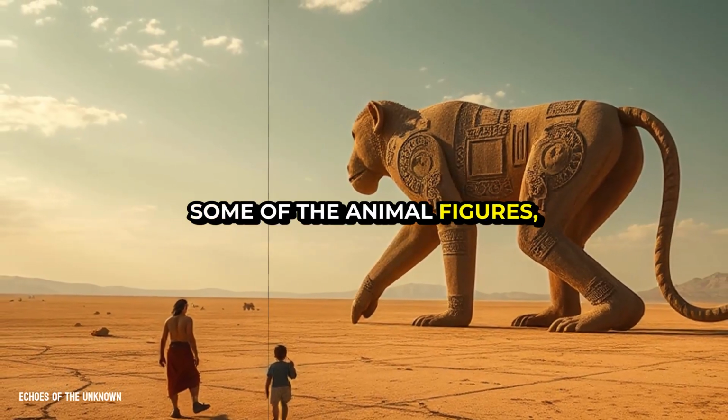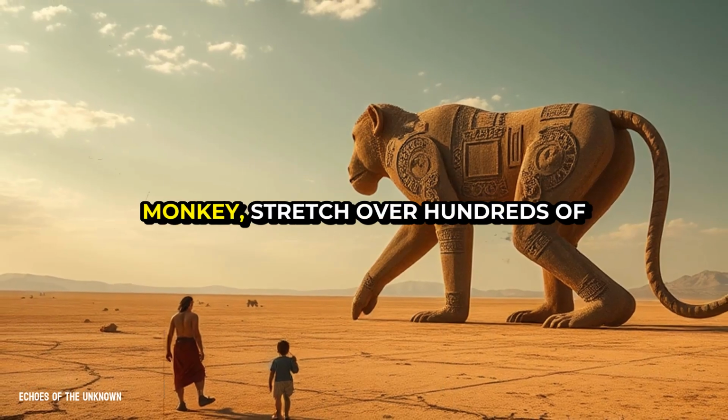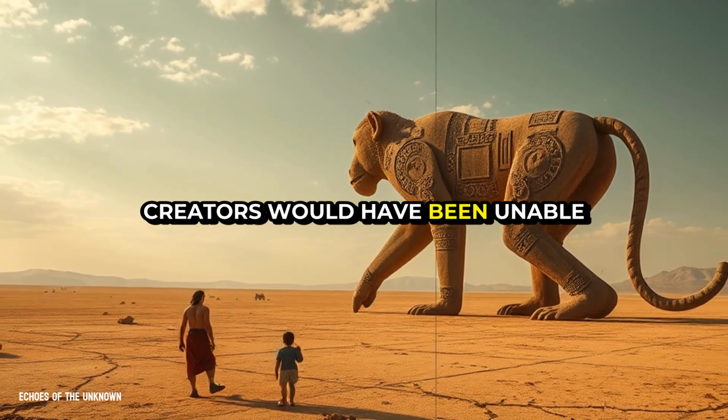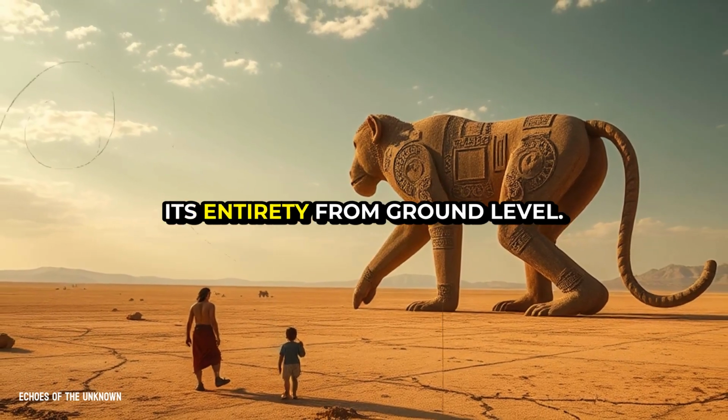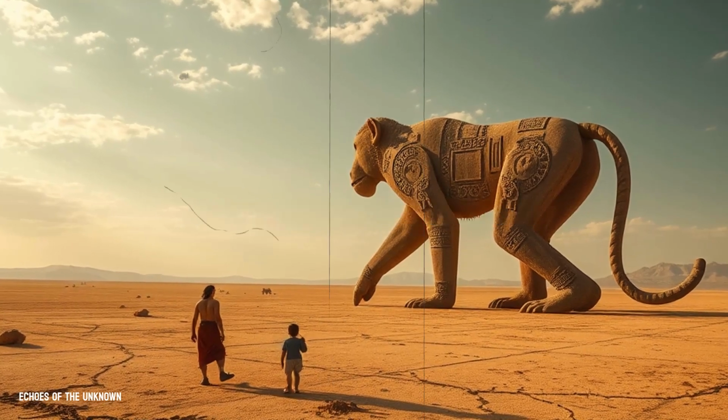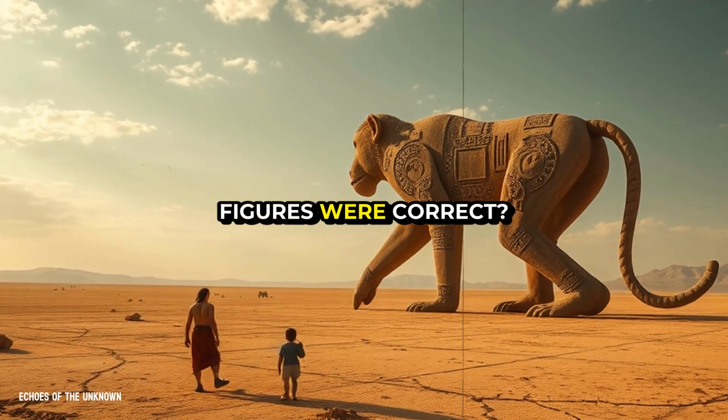Some of the animal figures, like the hummingbird or the monkey, stretch over hundreds of feet, so large that the creators would have been unable to view their work in its entirety from ground level. How, then, did they ensure the proportions of these massive figures were correct?